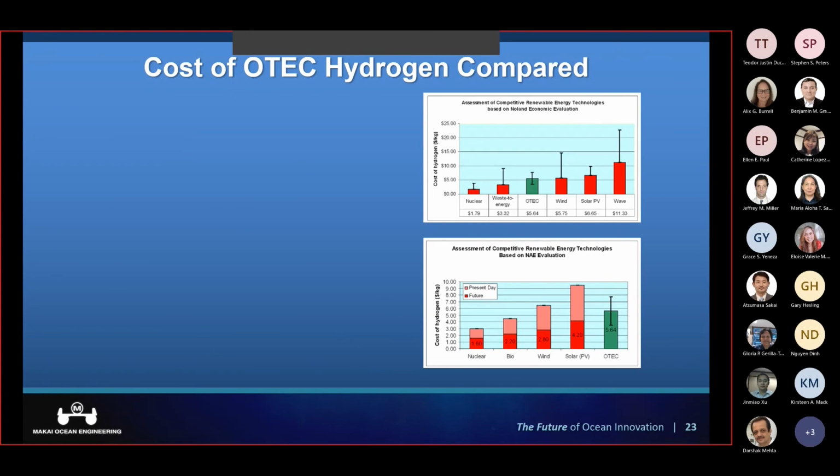Okay, and then this is showing you the cost of hydrogen in dollars per kilogram, assuming end to end. I know we're jumping back and forth a bit from ammonia to hydrogen, but this is assuming we're making electricity with OTEC. OTEC is making ammonia. Ammonia is shipped to shore. Ammonia is cracked to hydrogen and is sold into the hydrogen market. So this is considering all of that, showing you the cost per kilogram.